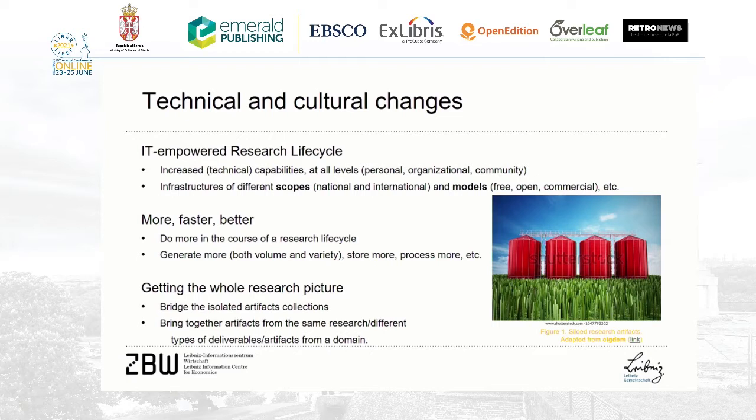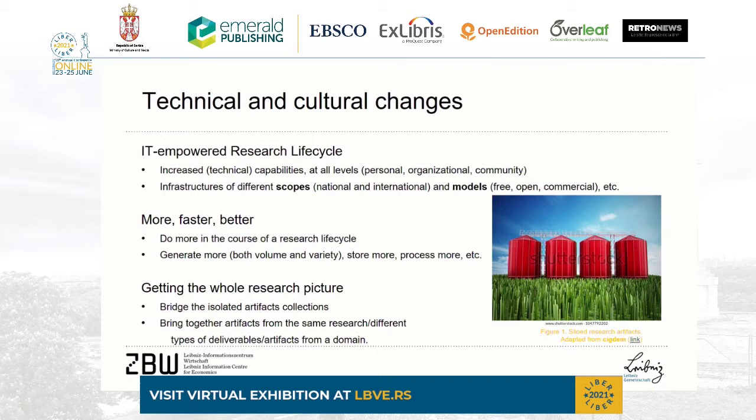So this also, at this point, we can refer to different infrastructures, different research data infrastructures or other types of digital infrastructures, which are in different scopes, you know, community, national, international, and so on, and different models for those, such as free, open, commercial, and so on, that give us access to so many capabilities today. To that point, we are able in a way to do more things faster and better.